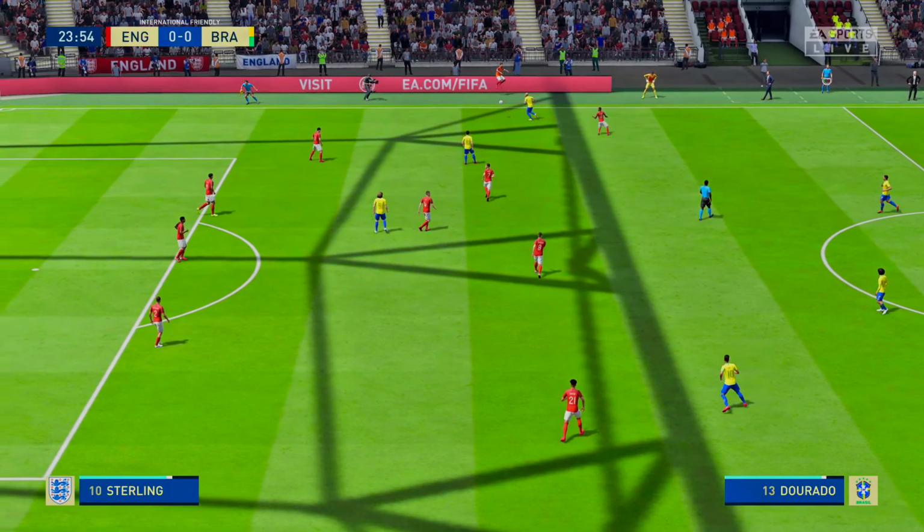Ben Chilwell. Strong, fair challenge, pulls out for a throw, though. They've been trying to do this, get the ball over the top. Flag's gone up, Alan. Yeah, and I think it's a good call from the assistant. Manager won't be too happy with that.